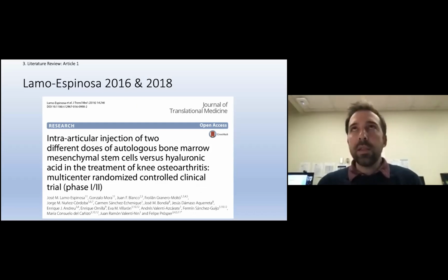And for the 3 articles I chose, I tried to get ones that highlighted different sub-aspects of MSC therapy. The first one, as you'll see here today, is looking at different doses. The second article is going to be using adipose tissue, adipose stem cells, instead of bone marrow. And the third one is looking at allogenic stem cells instead of autologous. So each one was to try and look at different aspects of it.